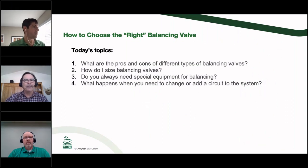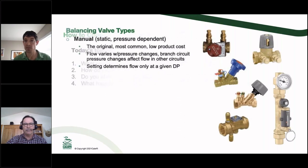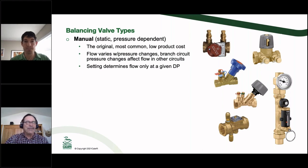So today we're talking about the pros and cons of different types of balancing valves. How do we size them? Do you always need special equipment? And what happens if you add something? So to get started, Kevin, do you want to tell us about the different types of balancing valves? Sure. Hi, Max. How you doing?